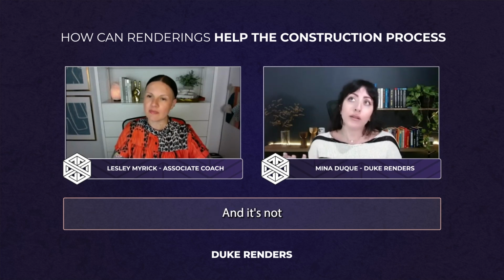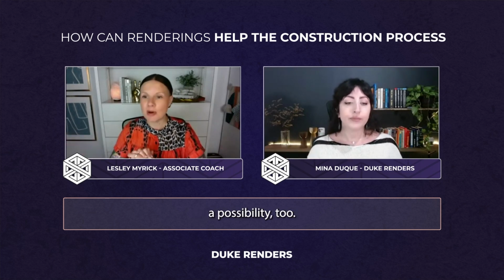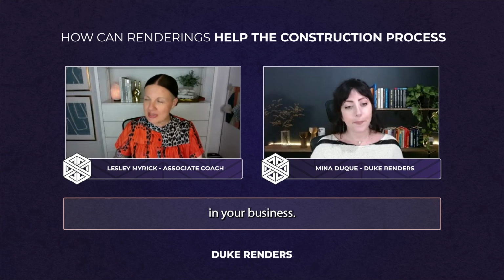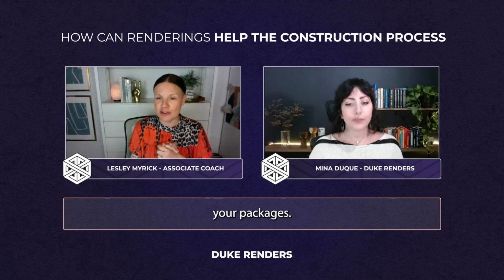Yeah. And if not as a standard, at least as an optional add-on. Yes, and that's certainly a possibility too. We've been talking about how renderings are not optional for a lot of designers, but they can be if that's where you are in your business. And it could be an add-on, it could be an upsell, depending on how you structure your packages.